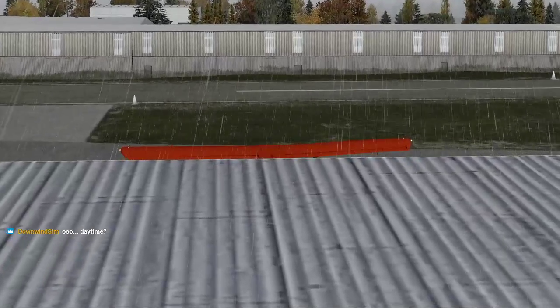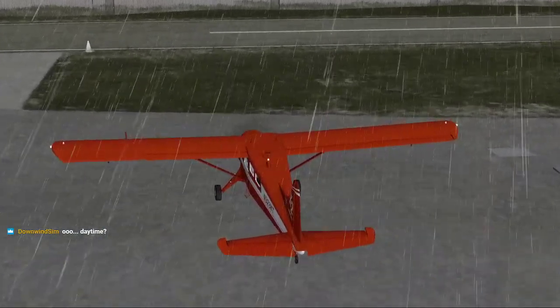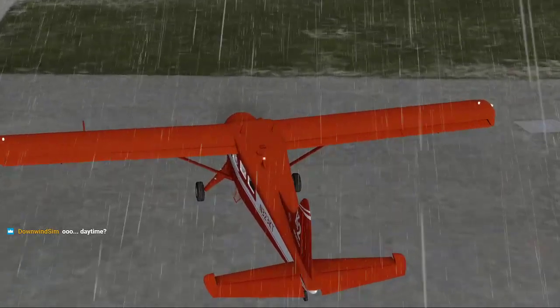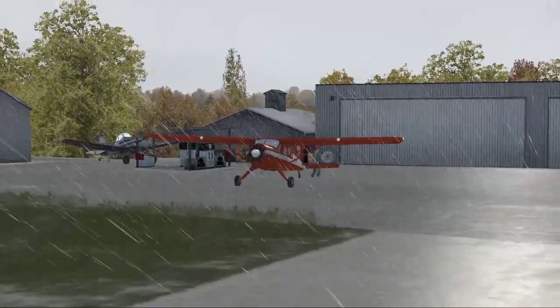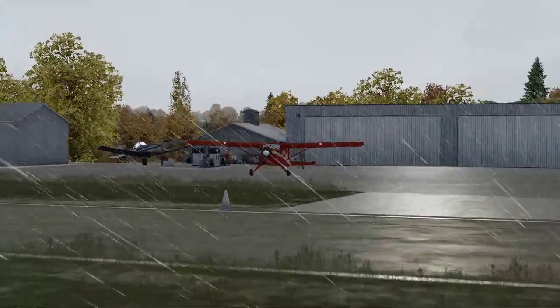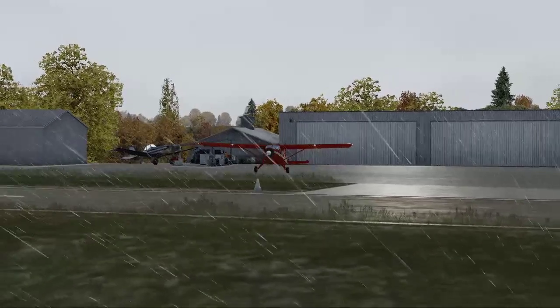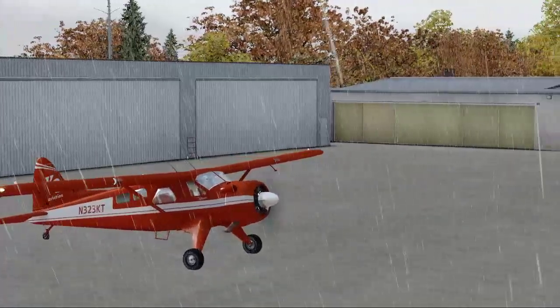Maintain 5,000. Expect 5,000 10 minutes after departure. Departure frequency is this, and squawk 1565. Cleared to Plum Island as filed. Will maintain 5,000. Will stay with you for departure frequency. Squawk 1565. 323 Kilo Tango.